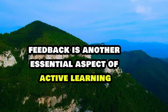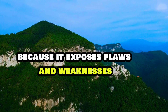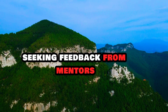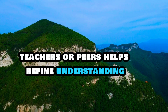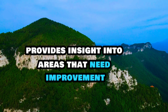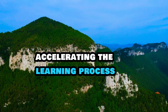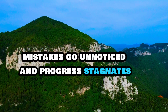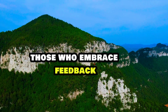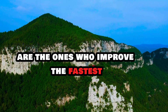Feedback is another essential aspect of active learning. Many people avoid feedback because it exposes flaws and weaknesses, but this is a critical mistake. Seeking feedback from mentors, teachers, or peers helps refine understanding. Constructive criticism provides insight into areas that need improvement, accelerating the learning process. Without feedback, mistakes go unnoticed and progress stagnates. Those who embrace feedback, learn from it, and make adjustments are the ones who improve the fastest.